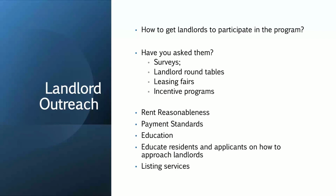I'll say that. The last thing is listing services. So there are different listing services that PHAs use for landlords to list available units, and for residents and applicants to find available units. Listing services are used throughout the country, whether it's through affordablehousing.com or socialserve.com. Those are opportunities for landlords to list available units within their community, and residents and applicants to go online and find those units from those specific websites. Depending on how tech savvy some landlords might or might not be, it could work.